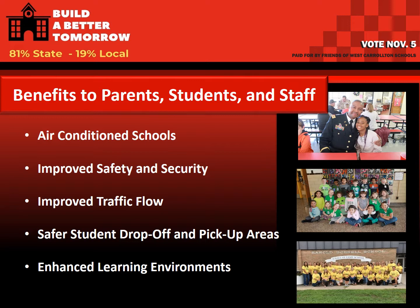We'll have enhanced learning environments with natural light in all rooms, dimmable LED lighting, sunshades, and built-in storage, modular learning environments for project-based learning, labs, and makerspace areas.